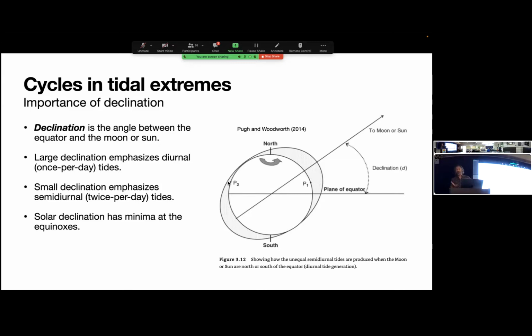Now, of course, in the real ocean, we have continents in the way, and the tides can't keep up because the Earth is rotating too fast. But in terms of understanding the basic idea of how these types of tides are forced and the reason for these cycles, this is a perfectly fine way to start thinking about it. When you have a small declination, so if this angle were to get a lot smaller, then you would start to see those bulges be more equal as the Earth rotates under them. So you have more of a semi-diurnal, whereas this is more of an emphasis on the diurnal. So it's like a give and take. One occurs at the expense of the other.